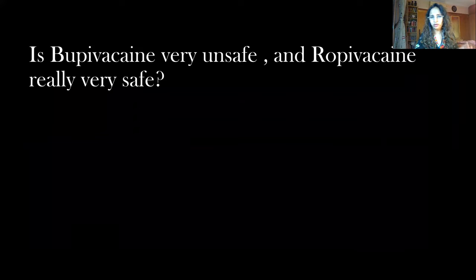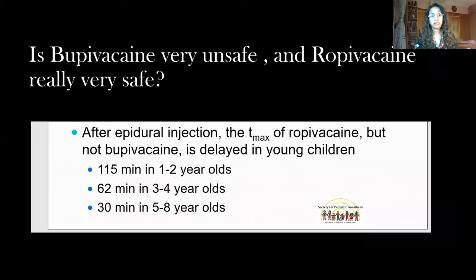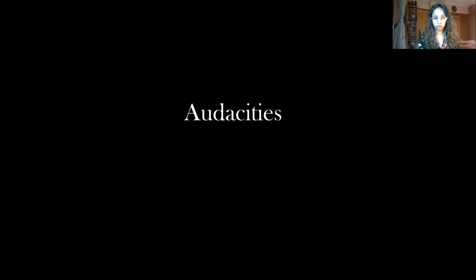Is bupivacaine really unsafe? And is ropivacaine really very, very safe? Actually, it so happens that the Tmax of ropivacaine comes a little later than bupivacaine. So if you are a busy pediatric anesthesia practitioner, you've probably given a caudal epidural or some other block with bupivacaine, and it's going to peak right in front of you and not when the child is in the recovery. However, ropivacaine has a beautiful pharmacokinetic and pharmacodynamic profile for infusions.